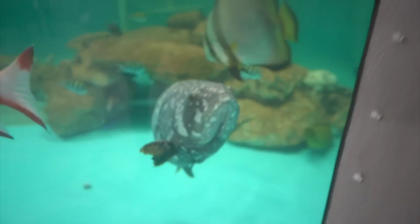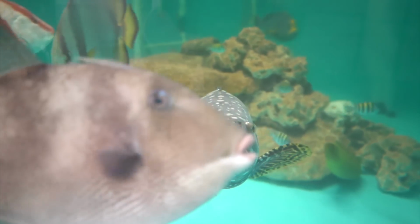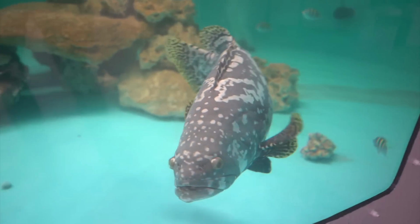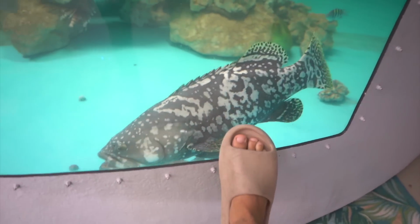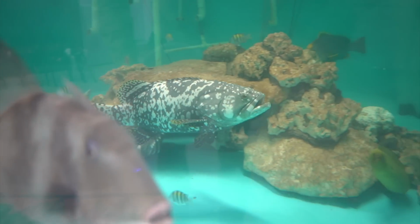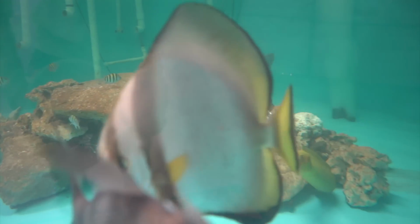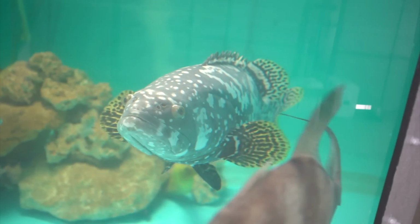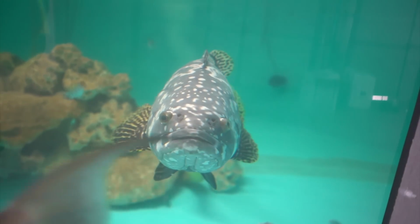He is absolutely massive. Camera does not do justice on how big this fish is, but let me put my foot up next to him. He's massive. He's probably pushing about 50 pounds now. It's actually crazy because we raised him since he was a little baby. Fish get up to 1,000 pounds plus. They're considered the biggest groupers out there, bigger than Goliath groupers.